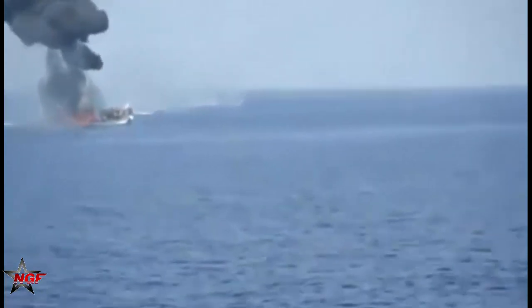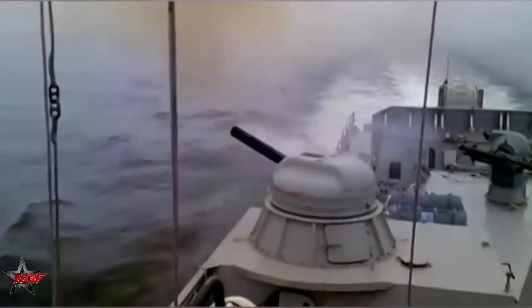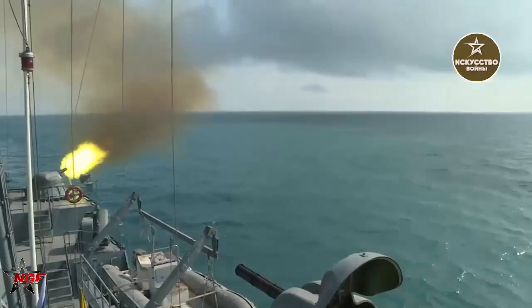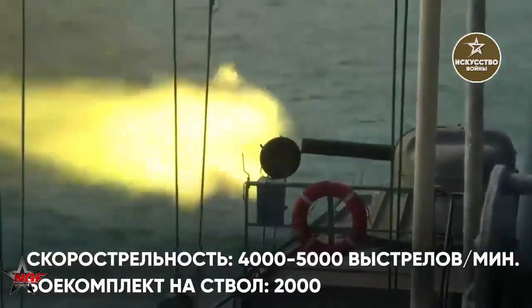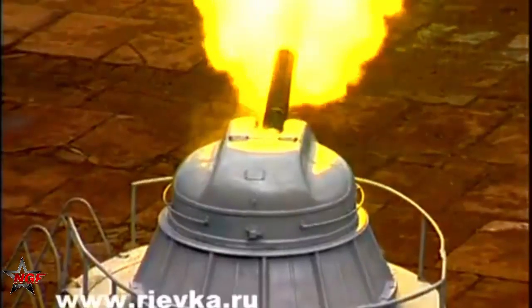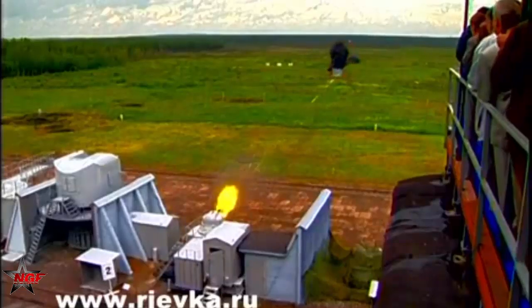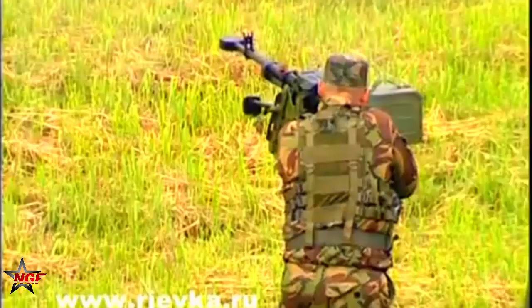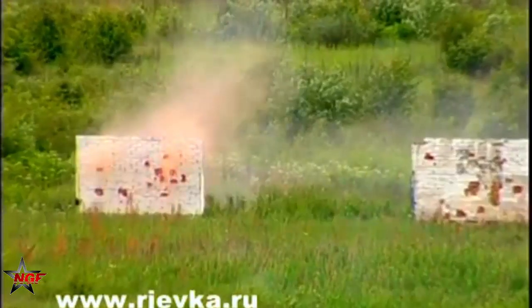The AK-630 is a Soviet and Russian fully automatic naval close-in weapon system based on a 6-barreled 30mm rotary cannon. In 630, 6 means 6 barrels and 30 means 30mm. It is mounted in an enclosed automatic turret and directed by radar and television detection and tracking. The system's primary purpose is defense against anti-ship missiles and other precision-guided weapons. However, it can also be employed against fixed or rotary-wing aircraft, ships and other small craft, coastal targets, and floating mines.